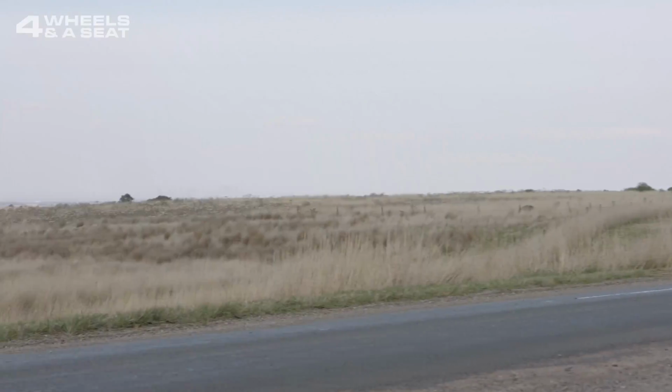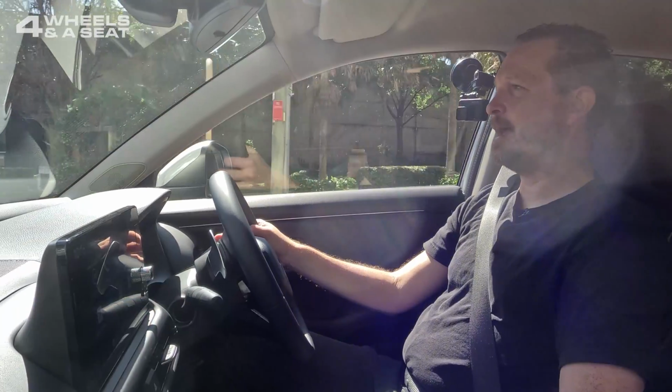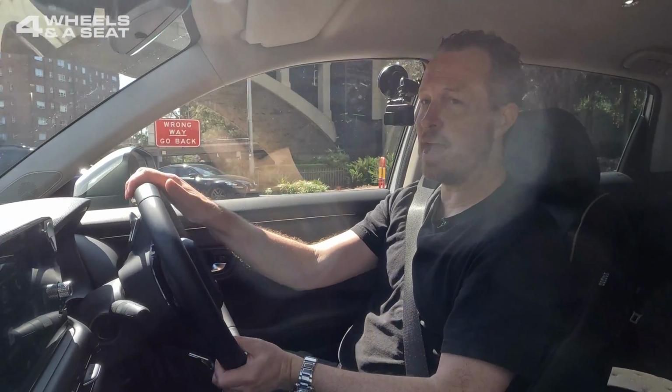So all up, I do have to say I'm very impressed with the Honda ZR-V. If you're looking for a small Japanese engineered SUV that's extremely well made and feels very solid and will do everything you need it to do around town, then this could be the 4 wheels and a seat for you.